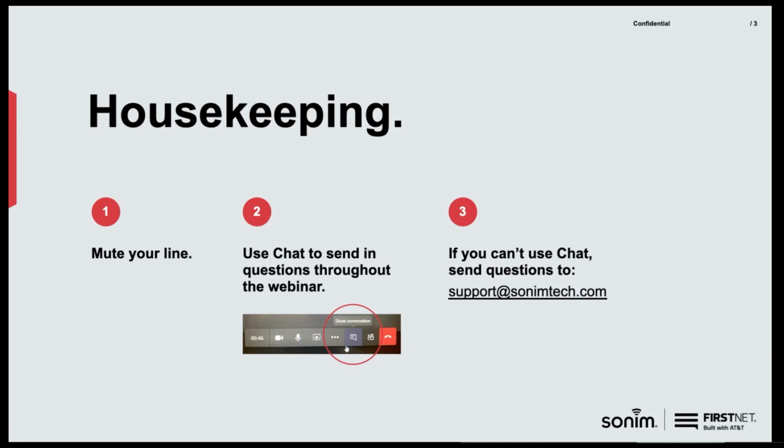As a backup to that, if for some reason your chat window isn't appearing, just go ahead and email your questions to support@sonimtech.com, and we'll be ready to monitor both the chat window and the support email queue to pose your questions. So, okay, let's go ahead and get started. The chat feature is available starting now to open up any questions.